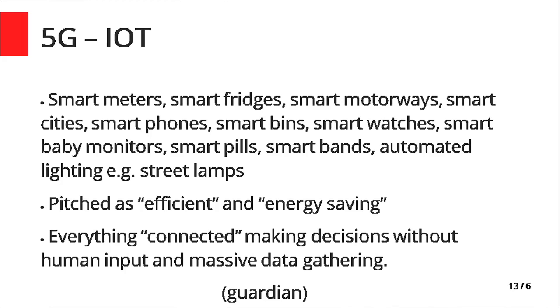We've now got LED street lamps that beam electromagnetic radiation. Why do we need radiation coming out of our street lamps? Pitched as efficient and energy saving. Everything connected, making decisions without human input and massive data gathering.